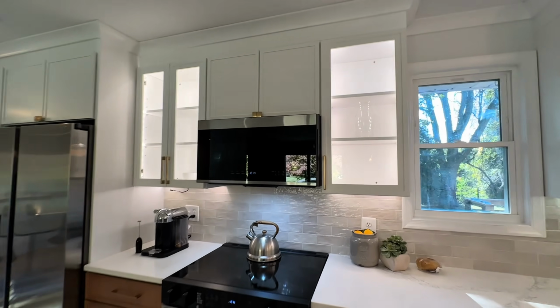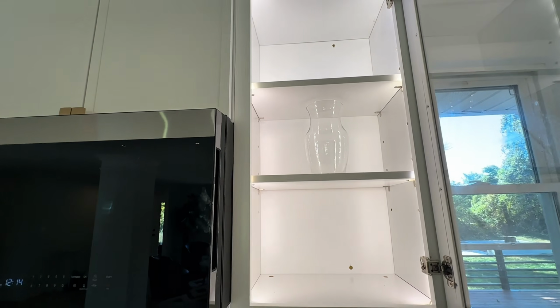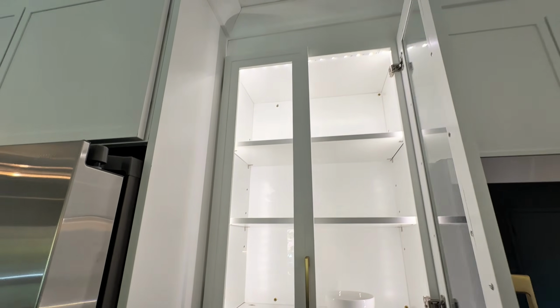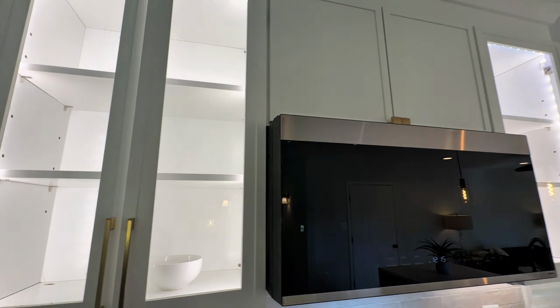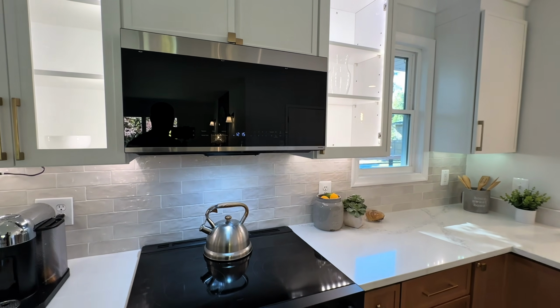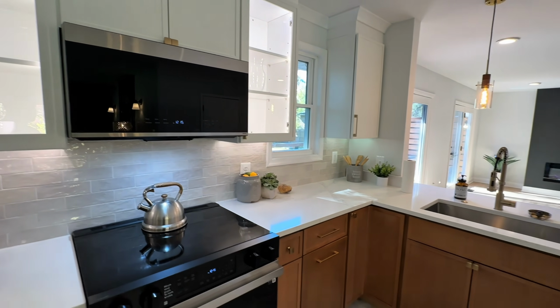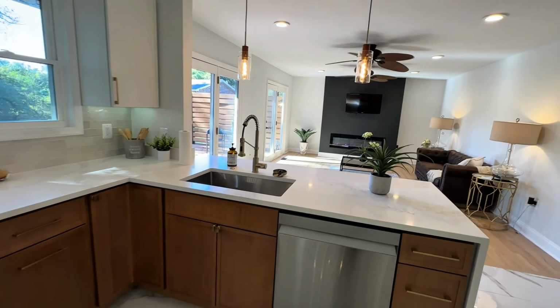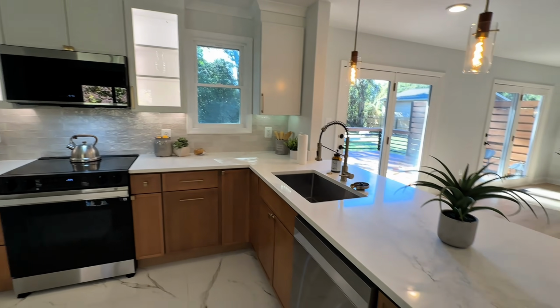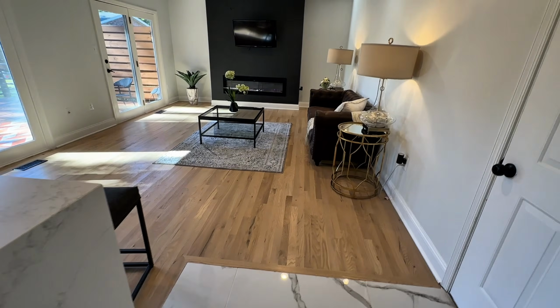Okay, so we've got these see-through cabinets right here with the lights, which I actually kind of like. And you've got some more cabinets up top above the microwave. Got the subway tile backsplash. And this is sort of a two-tone cabinetry. You've got the oak at the bottom and white at the top.